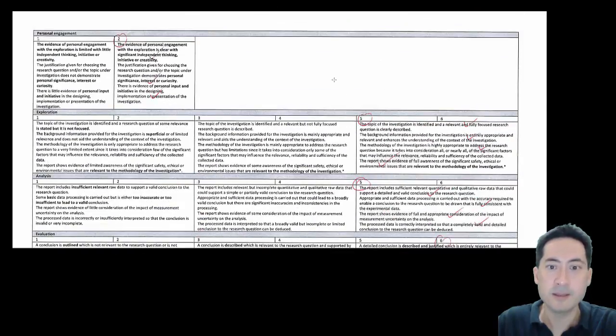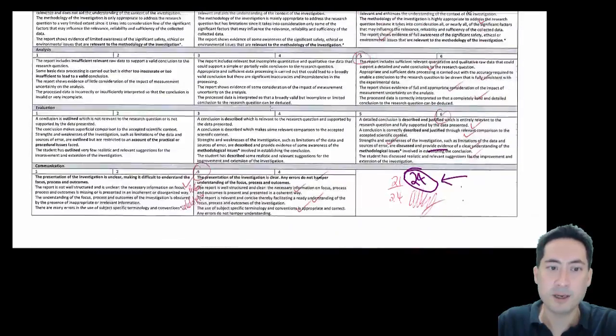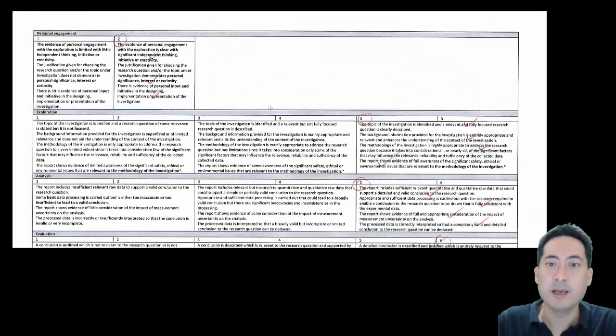And so this was definitely marked really harshly. I think it's a 24. I gave it a 20, believe it or not. And then my colleague and I did internal moderation and we decided we should give it at least a 21. And then it went to external moderation with IB and they kept it the same, unsurprisingly.